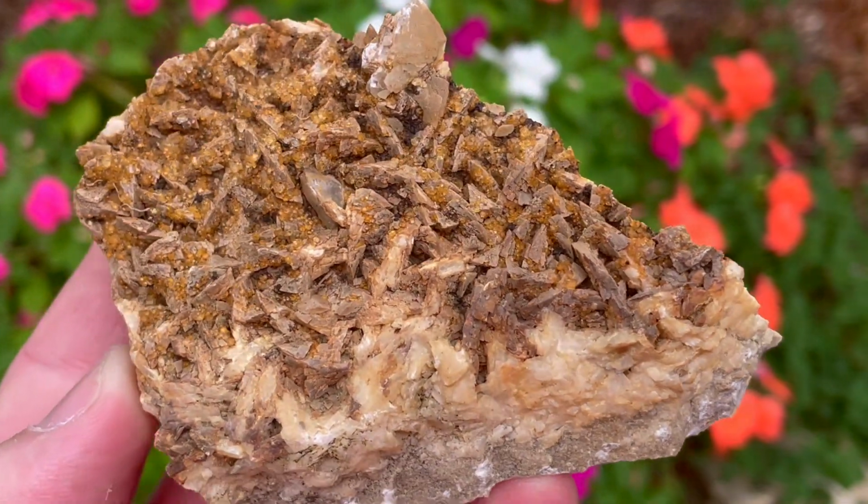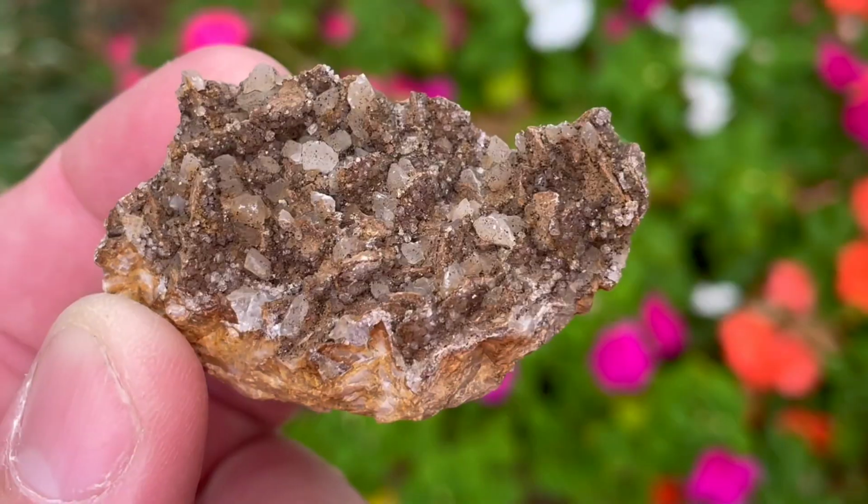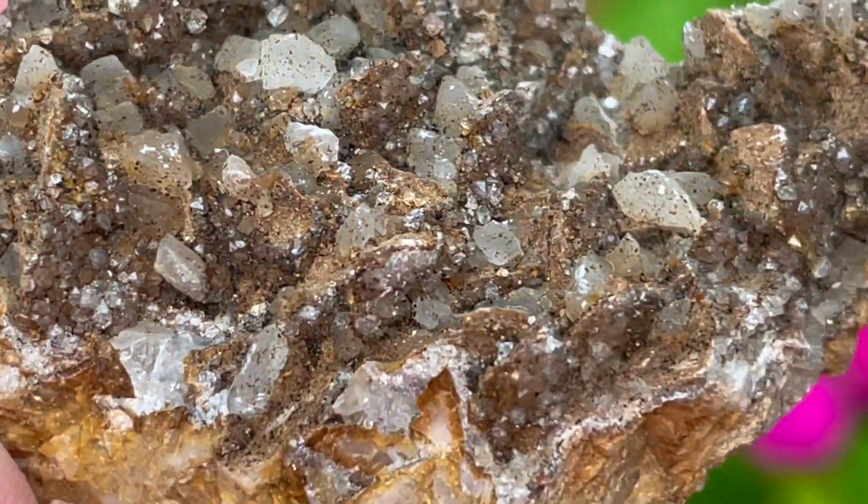Here's a quick example of some Sphalerite. The Sphalerite is that kind of yellow-orangish color. It also used to be called amberjack. This is a small example of some calcite cubes and Druzy Quartz over top of some Dolomite.